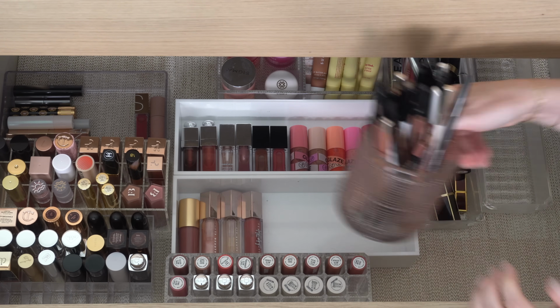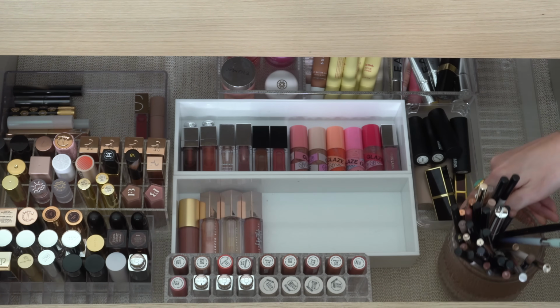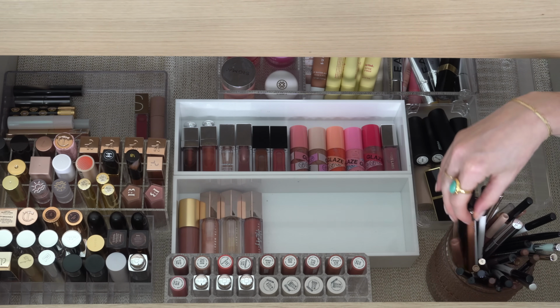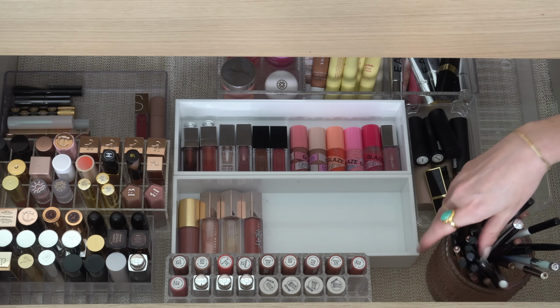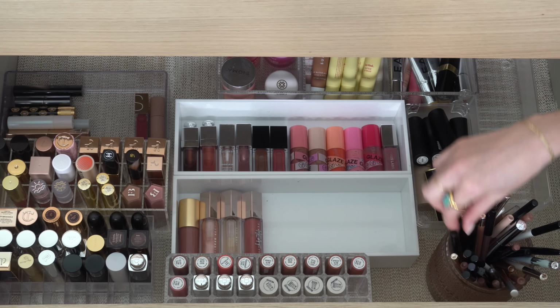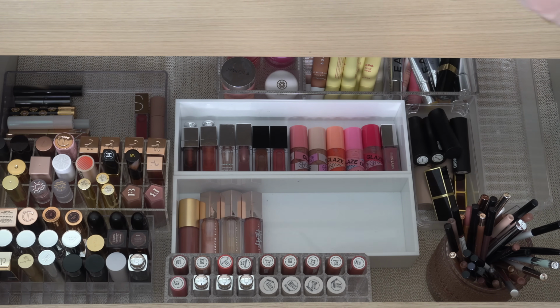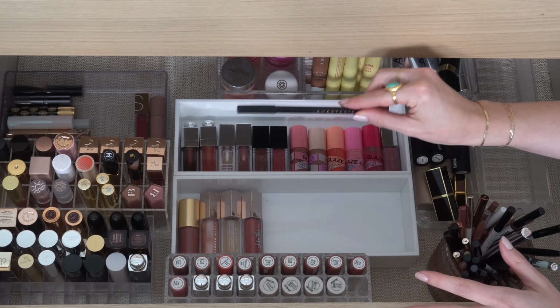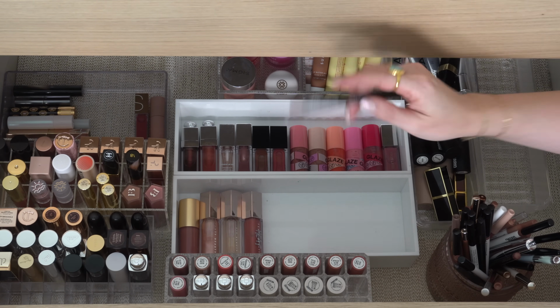So I decided to put my lip liners in this cup because I found that when I laid them down, I feel like I can see and find things easier when they're standing up. So that is what I decided to do. So I'm gonna pick some lip liners. I'm gonna do Victoria Beckham in shade number 2, Anastasia in Deep Taupe, NYX in Nude Truffle.